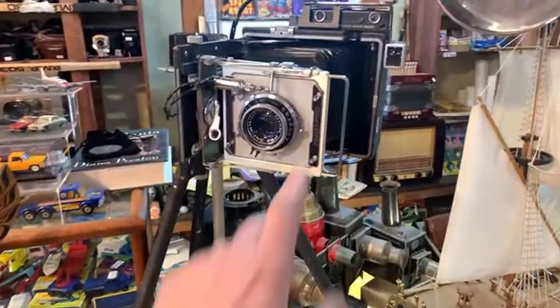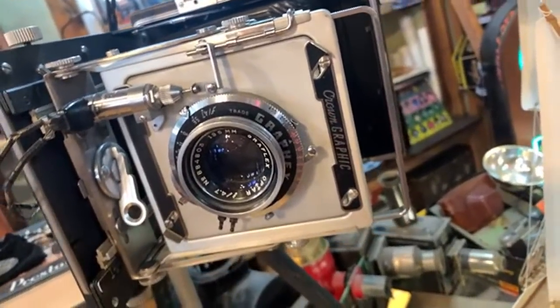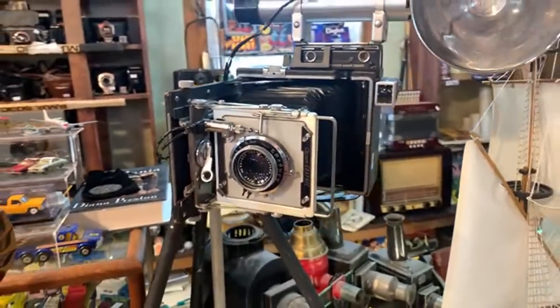Oh, somebody's asking, is that a Graflex? Yes, it's a Graflex camera. It's a Crown Graphic. That's what a reporter would have used back in the day.